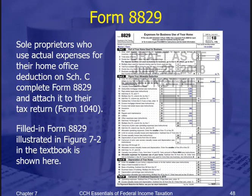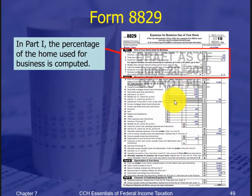This is all done on Form 8829, and this is a little tricky, and we'll look over how this might look. And then there is also a separate podcast on the Form 8829. Up here is where the percentage of the use of your home is computed.